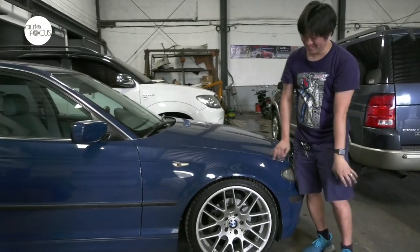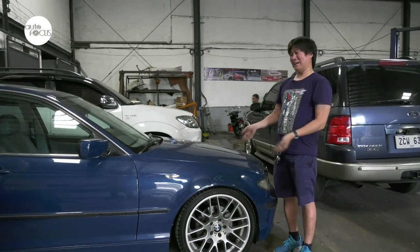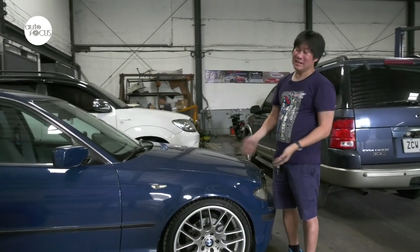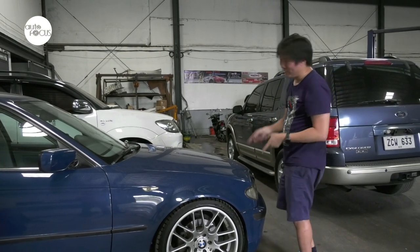Then we have here another car. It doesn't go up or down. So what does that mean? The shock is busted? No, it's not. BMs are really like that. That's why the handling is good.